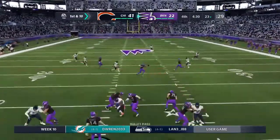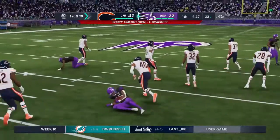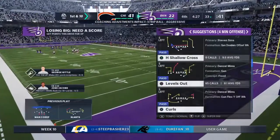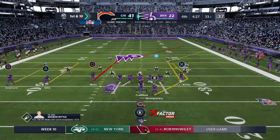On 1st and 10, Trammell. Open man here, Sims complete. And he's got it past the 30 before he's hit and dropped. Now after the completion, we're going to get a timeout, an injured player. Well, he gets attended to. We'll step aside.